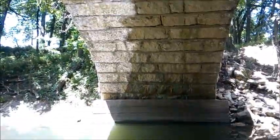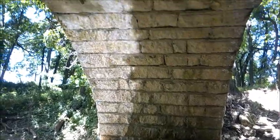Now my voice is echoing because I'm literally right underneath this bridge, and I don't know if my voice is going to echo in the video or not. But this is the Elrod Bridge, and this is what I was trying to get to last week. Now I'm directly underneath it. I never dreamt I'd get this close.